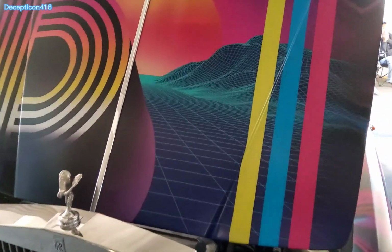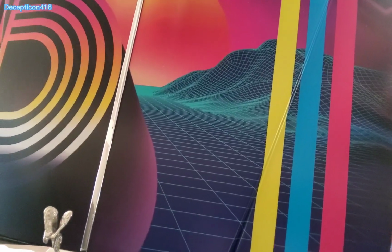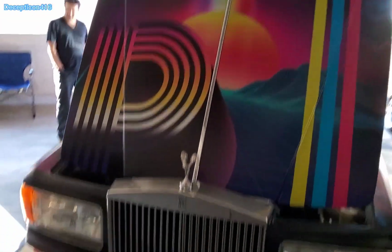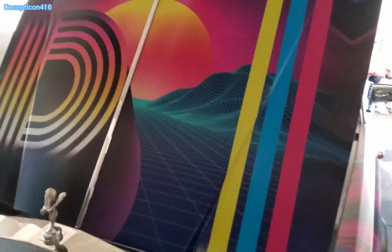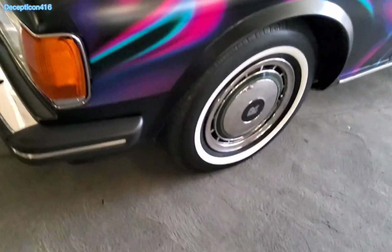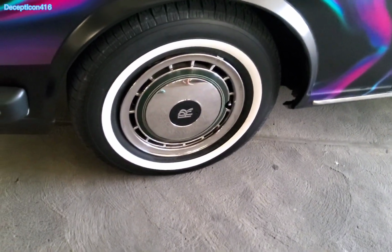It's got this really cool 80s Tron grid thing going on the hood. And then it's got some Miami colors, the sunset. If you love the 80s, this is the car for you. This is so cool. As you walk around to the side, it's got the Rolls Royce colors on.